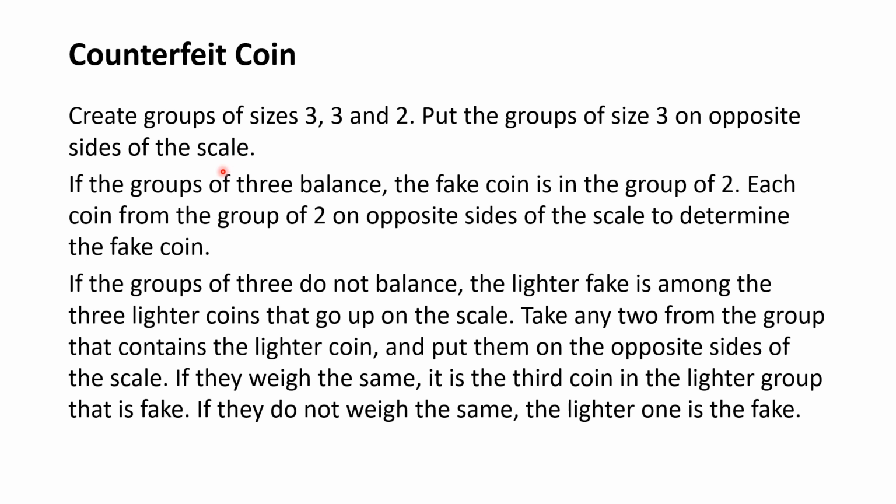If the groups of 3 balance, then of course they're all of the normal weight, and that would mean the fake coin is in the group of size 2. And then our task is pretty easy, right? We just put one of each of the 2 remaining coins on either side of the scale, and then the side that goes down is the normal coin, and the side that goes up is the lighter coin, and so we're done. But this may not happen.